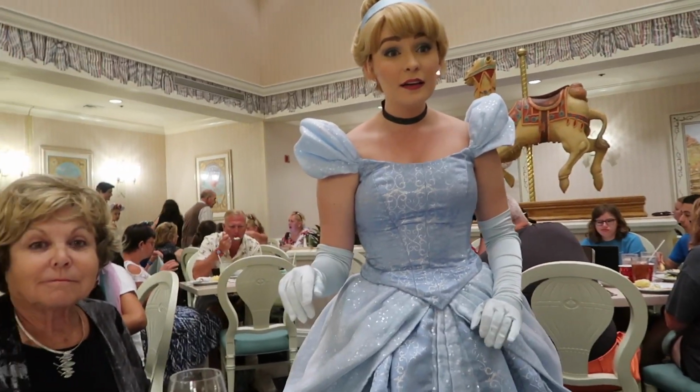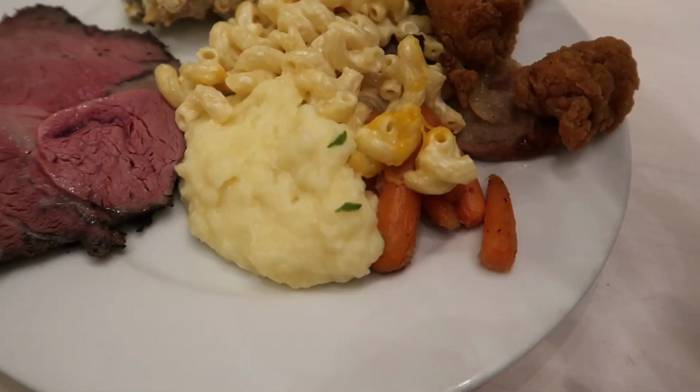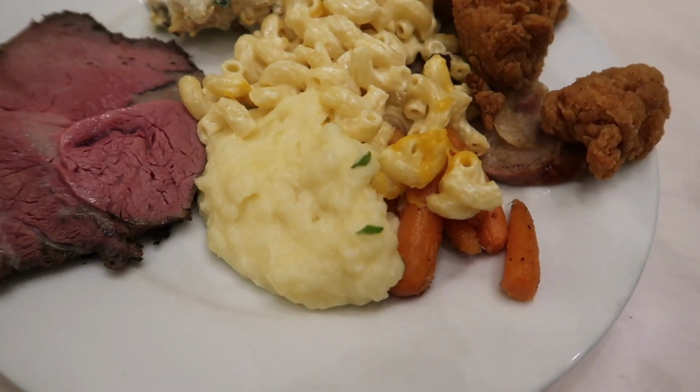Yeah, at the time it was actually our favorite buffet that we've ever been to, food quality wise, everything. It was awesome. Hopefully it comes back soon.